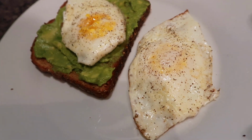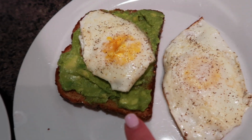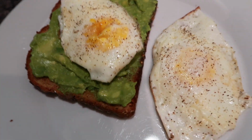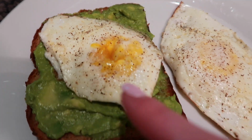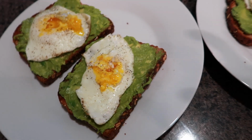I just made some avocado toast with eggs. So I just have an egg on the side, 1 slice of Dave's Killer bread, avocado, and another whole egg on top. I like to pop it a little bit so that when you eat it, it's not as messy. And then I just also made some for Kyle.